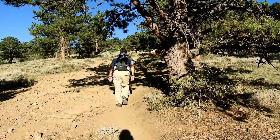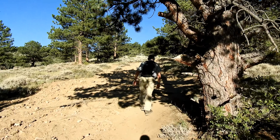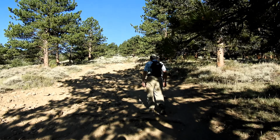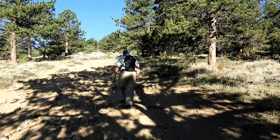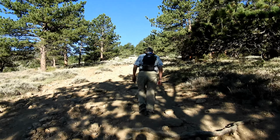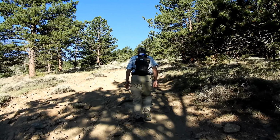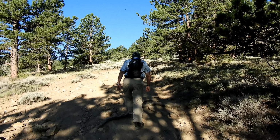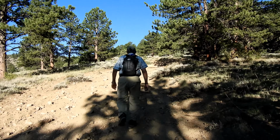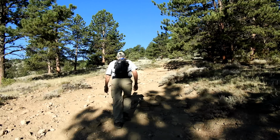And if it looks like we're going straight up, it's because we pretty much are. The first part of this trail just goes right on up to the base of Emerald Mountain. There's no warming up, it just goes straight up. But it is short, and then once we get up there, it does flatten out a lot. But this first part does suck.